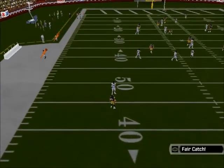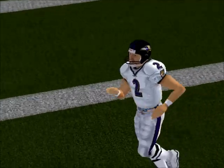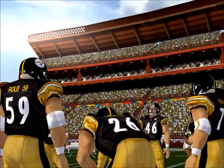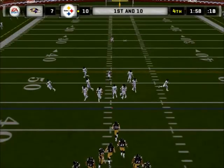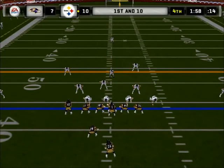Fair catch called for on the 39. Or is that the 44? I can never tell. 44. 2-minute warning. Pittsburgh comes out with the ball. Under 2 minutes. The lead. It's looking real good for Pittsburgh right now.